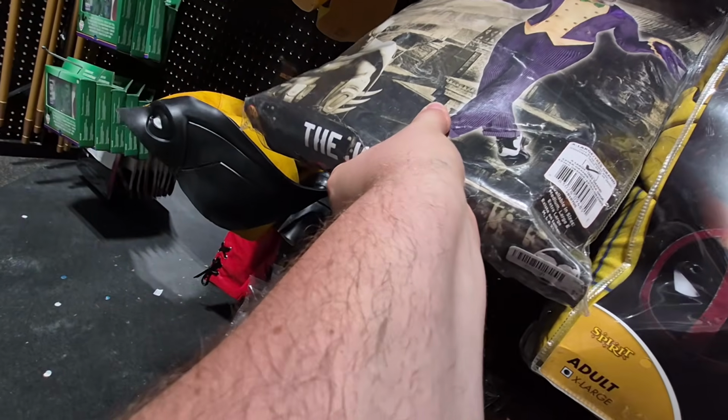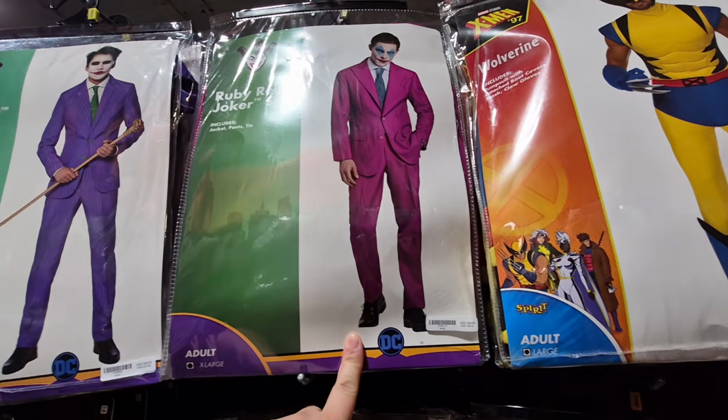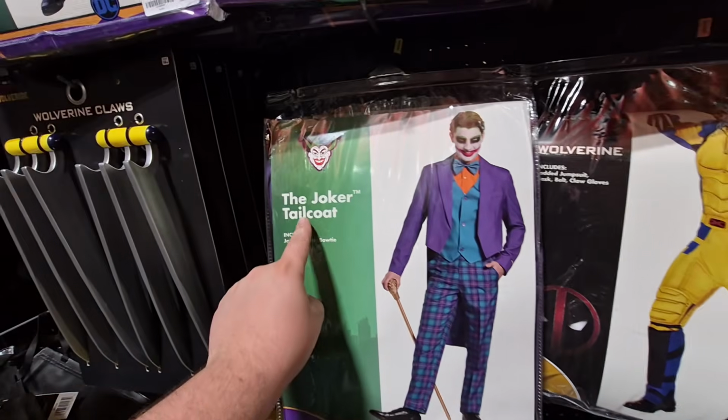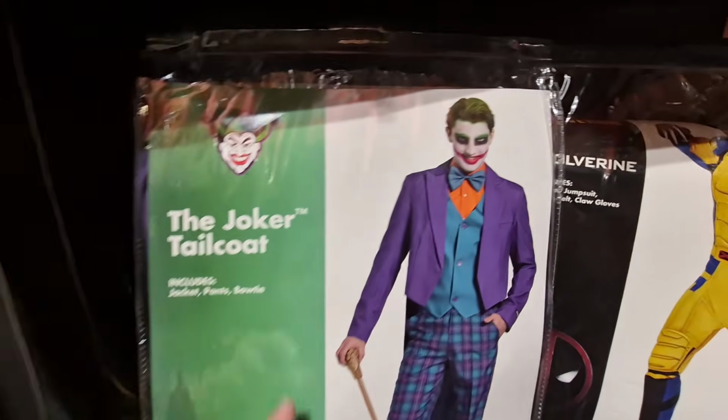There's the one everybody likes from Arkham Asylum, but I don't really like that mask. And I don't see a price. Oh, I think it's like $59.99. And here's another Joker. That one is $70 for the ruby red Joker suit, but you have to do your own makeup for that. And there's another Joker right there. This is the tailcoat, and that one is $80.